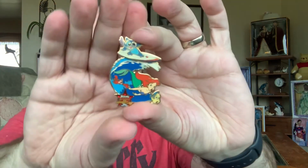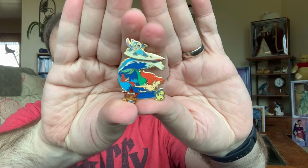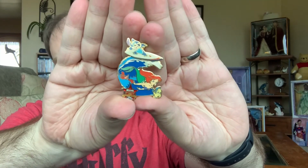And you can see there why I had to get it. It has my two, well, one of, and then my other favorite character. So Stitch and Ariel with Flounder. So I just thought that was a really cool pin. Ariel is holding on to Sebastian. And then it says Stitch's Action Adventure, Disney's MGM Studios.